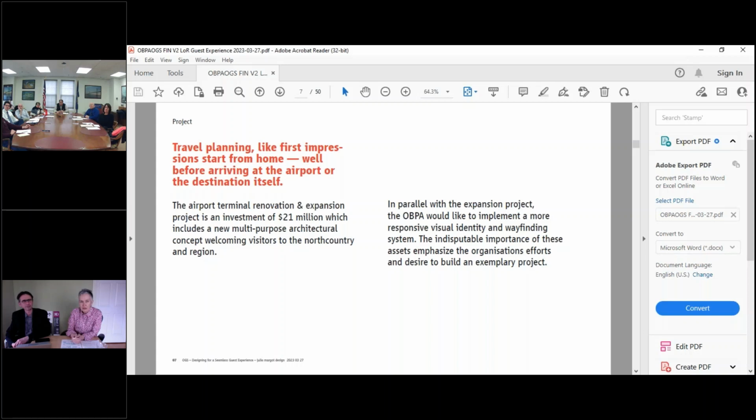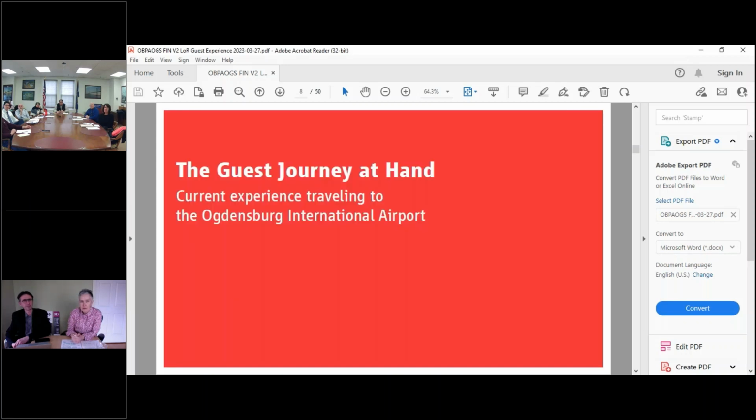So next page. What we're going to do is a little exercise that we start with, just to get a feeling for what everyone's looking at and what you're working with. Bear with us for the moment, because most of these images are from Google. They might not be the most current, but I think they convey a pretty good idea of what we're working with. So the typical experience today for someone coming from Canada across the bridge and into the US heading to the airport. You can go to the next page.